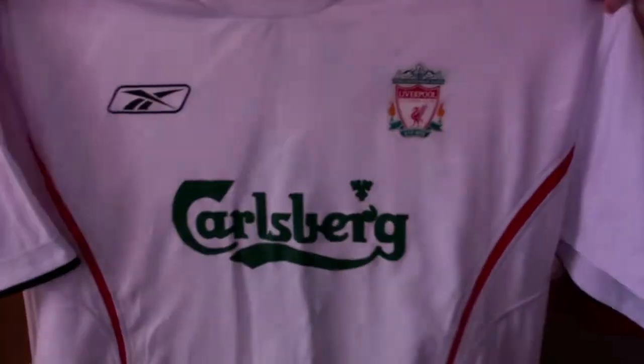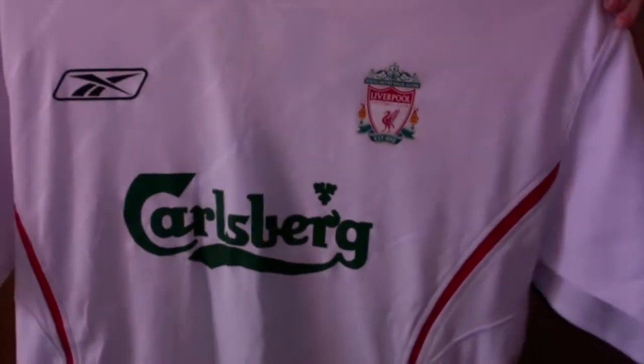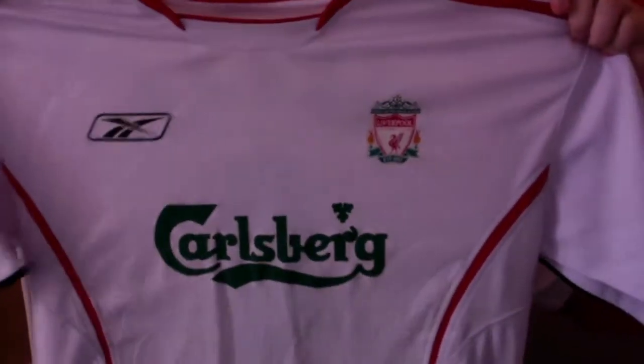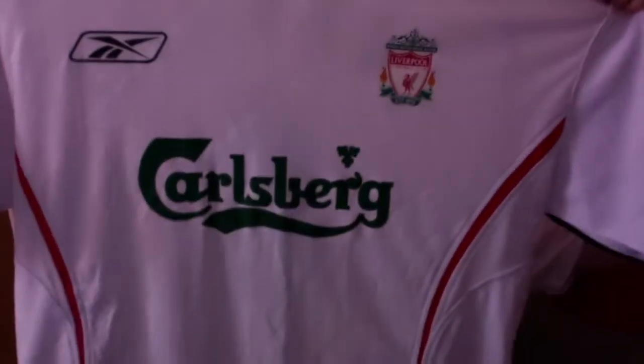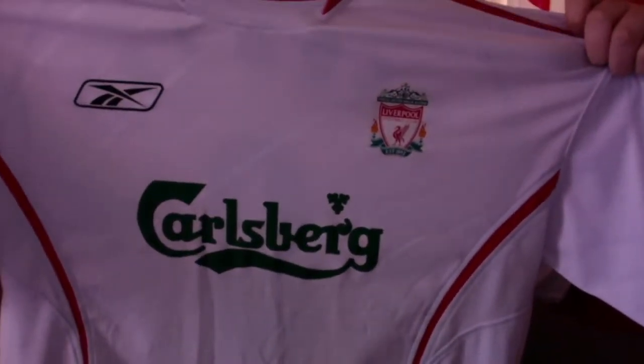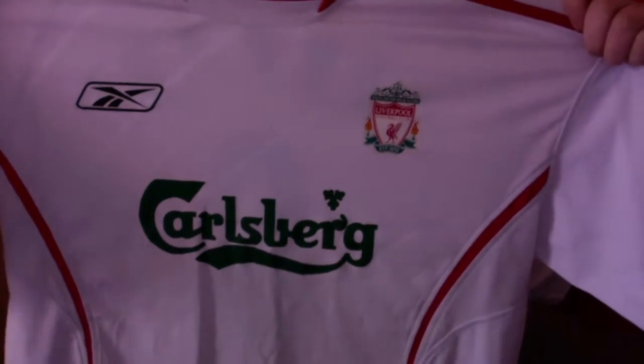Yeah, this is one of the last Liverpool shirts made by Reebok. It is a pretty comfortable shirt. It's not in the greatest condition. The front of it looks fine, but the printing of it, with Steven Gerrard on this one, is starting to crack up a little bit. But then again, I've had this for a long time. Very nice shirt though.